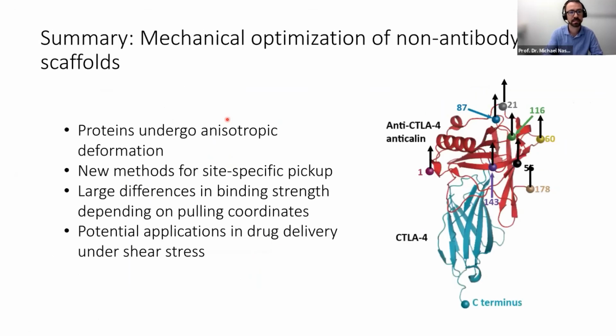And with that, I'll summarize and conclude. We know proteins are soft molecules. They deform anisotropically depending on a very complex network of intramolecular interaction potentials, and also intermolecular, between two binding proteins. So we're developing new methods for site-specific pickup of these molecules, and we see large differences in the stability of the complex, the mechanostability, depending on how we pick up these molecules and stretch them. We think this has potential applications in drug delivery under shear stress, and we are pursuing this.